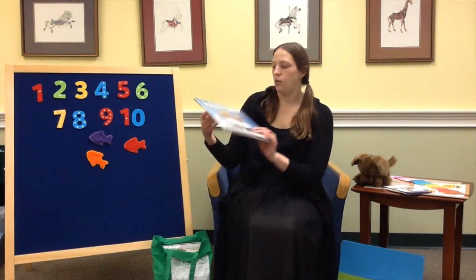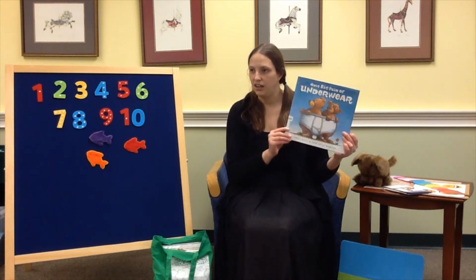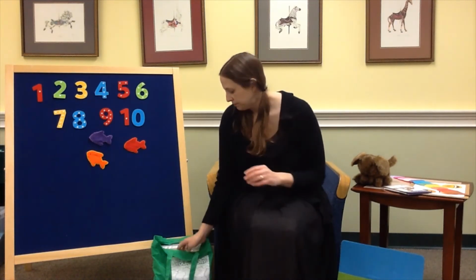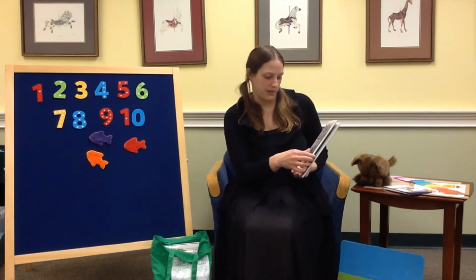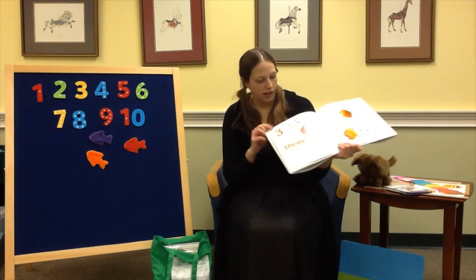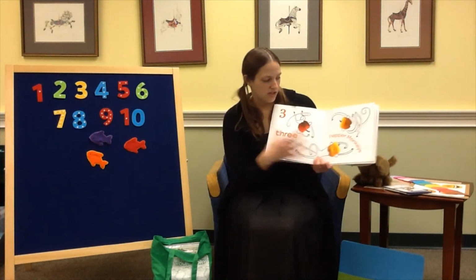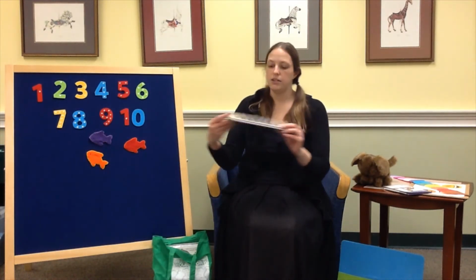We've got One Big Pair of Underwear. Nothing says counting like the underwear. We've got One Big Salad. I love this one because the illustrations are really funny. You're counting the things that go in the salad and they have nice illustrations that go along with the food, which is always fun. You've got Teddy Bear Counting.